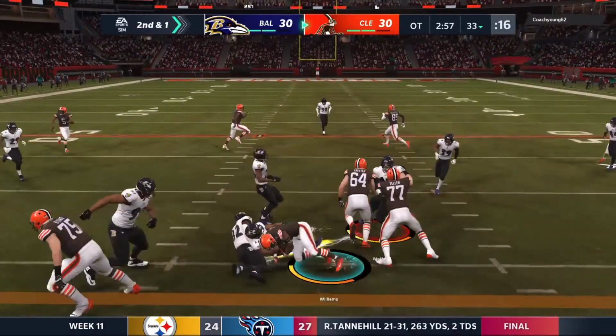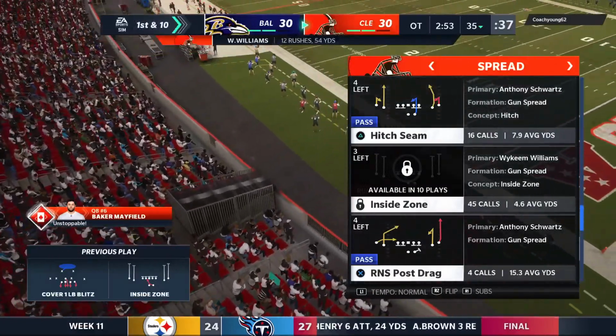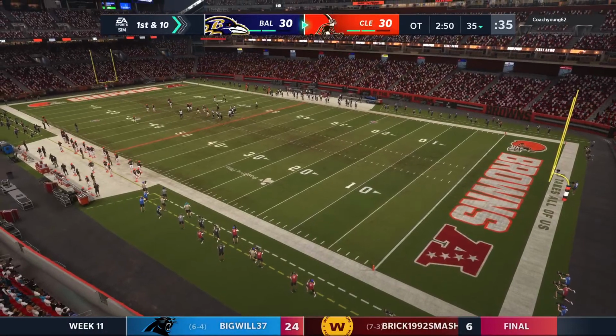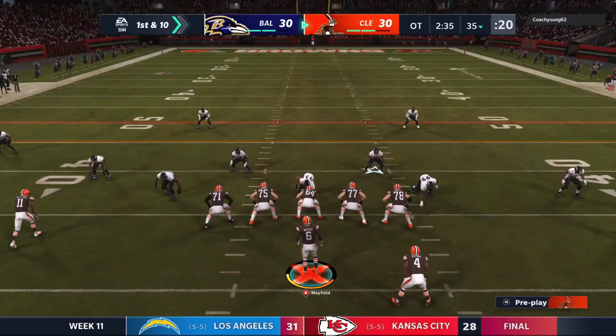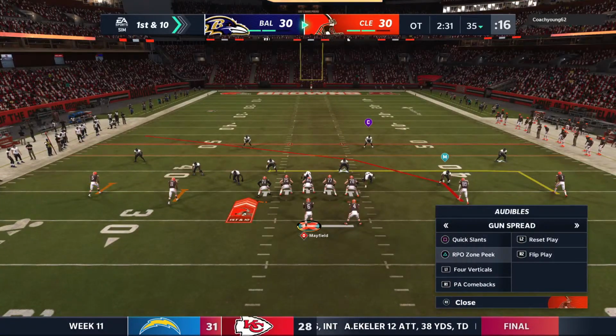From the shotgun now, here's an inside give. And he's able to take this one up to the 35-yard line. 2 yards, good enough for a first. 2nd and 1, and people want to run the football. This is where every back in the league is supposed to do exactly what we just saw there. Pick up the first down. Ball up to the 35 now as they come up on 1st and 10.